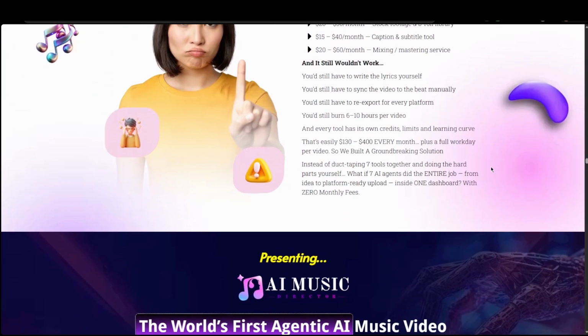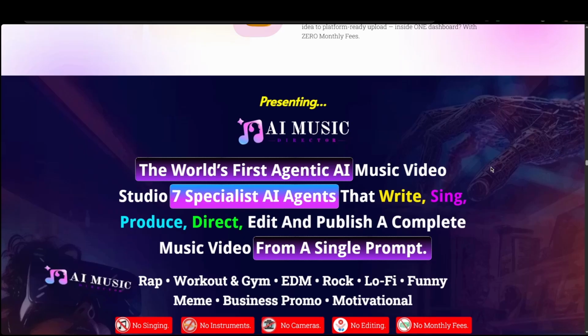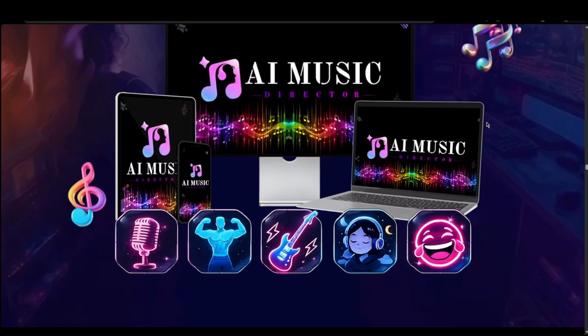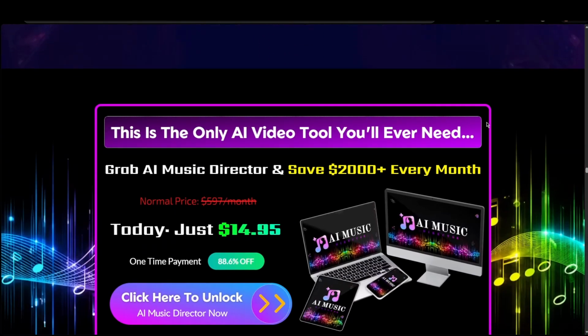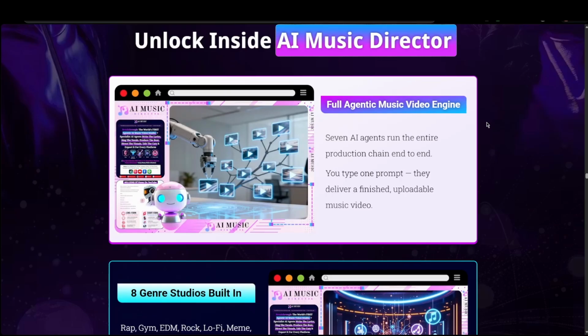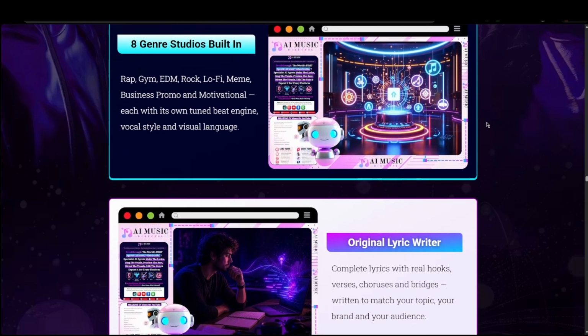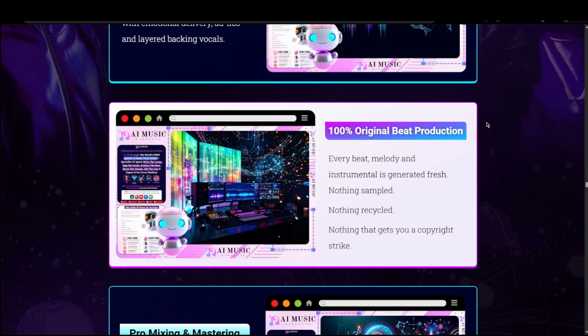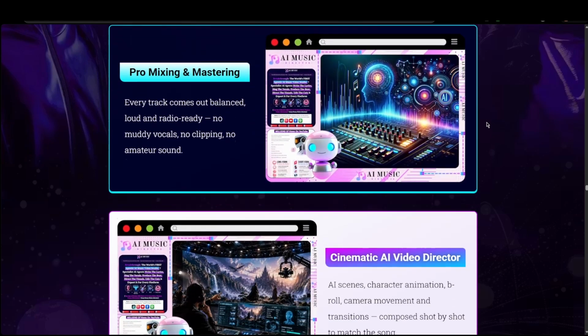Feature number 3 is automatic multi-platform exporting. With one click, you get horizontal master videos for YouTube. You also get vertical cuts formatted for TikTok, Instagram Reels, Shorts, and Facebook Reels. You even get Spotify Canvas loops. This gives you an emotional win because you get to publish a full week of social content in less than 10 minutes.